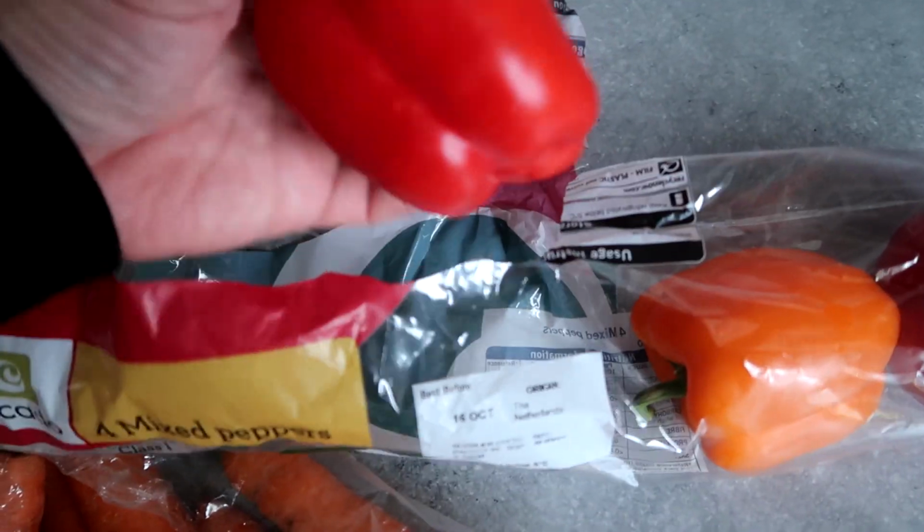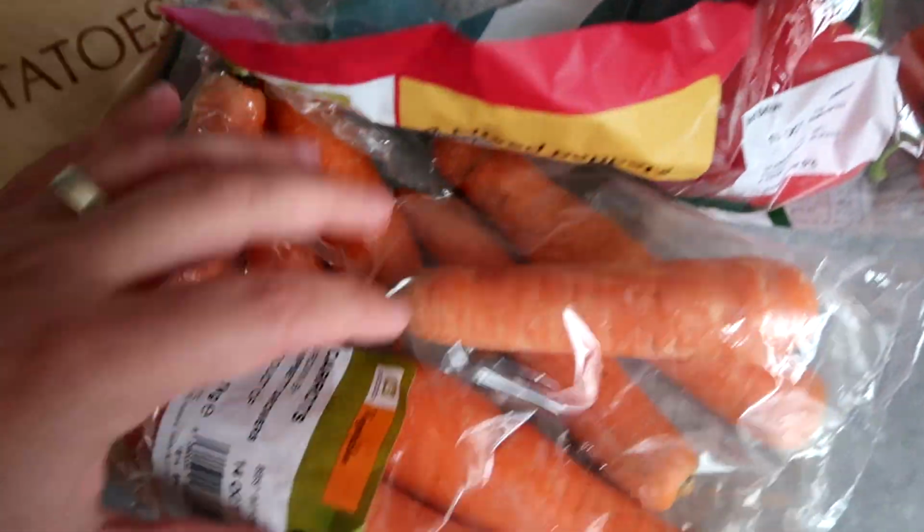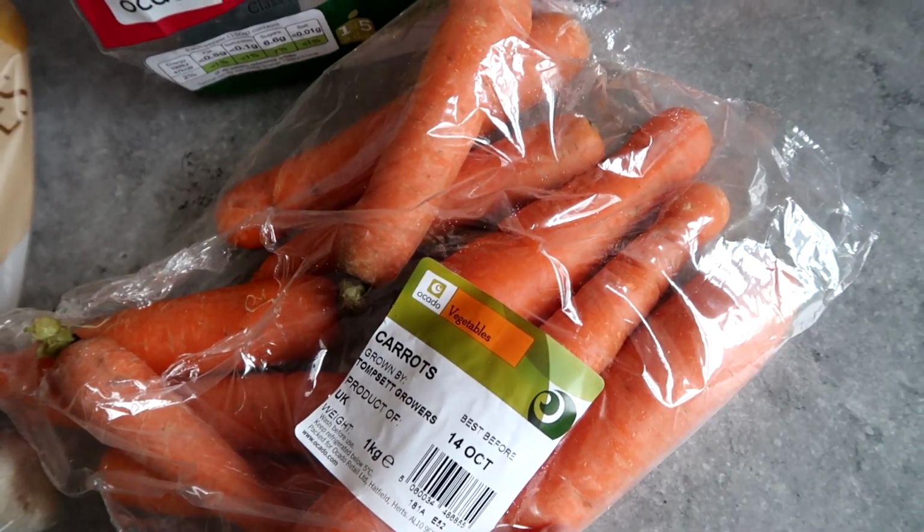They were fine, they were good. The peppers are good. Again, it's a multi-pack, and they're not bashed or anything like that, so that's good. The carrots were great. They were quite cheap, I think under 50p. Quite a big bag, and we got some really nice big carrots in there.